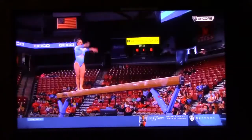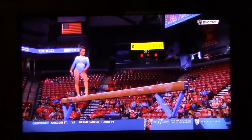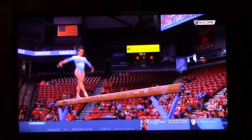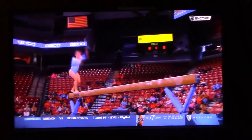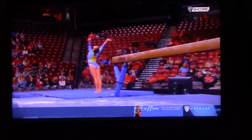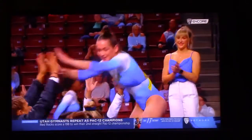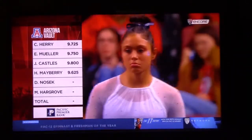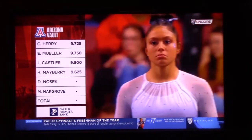UCLA a chance to make a move right now. Potterio got a 9.9. Jordan Childs got her third 9.85 of the day. So UCLA on pace for a big rotation on beam. Dismounting. Back handspring layout, 1.5 twist. And that can only help. UCLA was very positive coming in. Even though they were only fifth during the regular season, they thought it was an advantage to be in this session and go in the Olympic order.